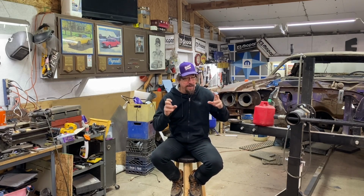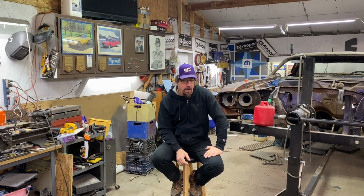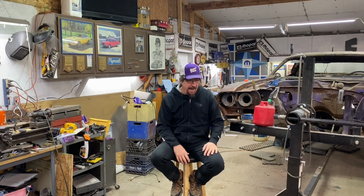In many ways, a conservation effort would be trying to preserve the patina. That's the word I don't like. I don't like the word patina, but I get it. It's a term, and that's what's commonly acceptable. But preserving the original appearance of that car, trying to improve the appearance of that car as much as possible without going through and repainting and things like that.